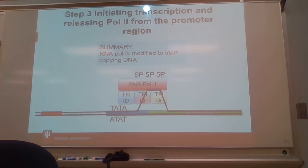Phosphate. Phosphate groups. Do you remember what charge phosphate groups have? Negative. So when you attach negative phosphate groups to a protein, those negative charges are going to interact with all the R groups around it, really pulling on your DNA structure knowledge here. And so when you add phosphates, that's going to change the structure of the enzyme, and when you change the structure, you're going to change the function, right? So these phosphate groups, when we modify that polymerase, that's going to cause the protein to change shape and allow it to start copying the DNA.